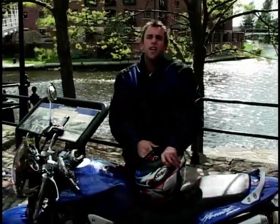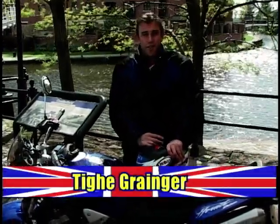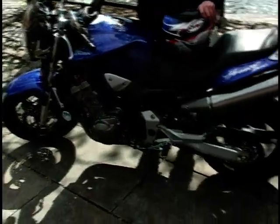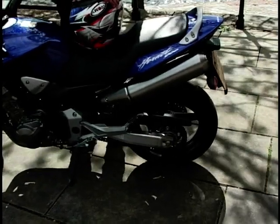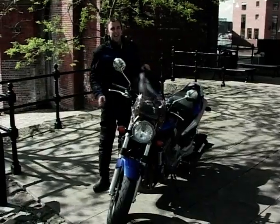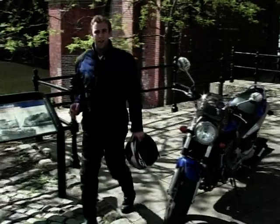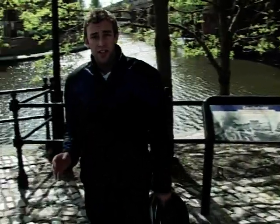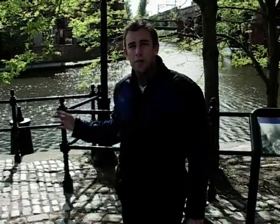Hi there, I'm Ty Granger and I've been living in Manchester and working in Manchester for the last 7 years. This is my trusty steed, a Hornet 900, and I've been using it for work, leisure and a bit of play. Now this area we're at the moment is called Castlefield, a redeveloped canal basin which is now the home of many a working professional and celebrity, all working in these lovely purpose-built flats around us.